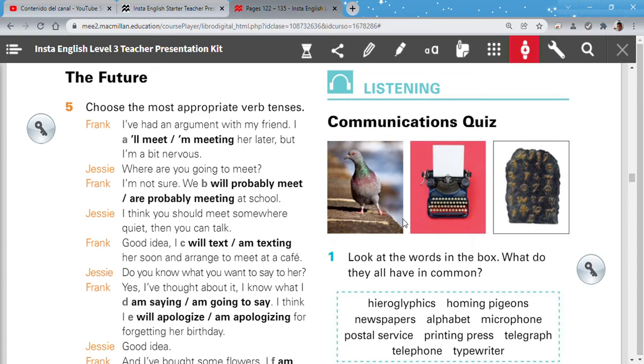D. Expert says that the internet will grow even bigger over the next few years, and some people won't be able to imagine life without it, without internet.